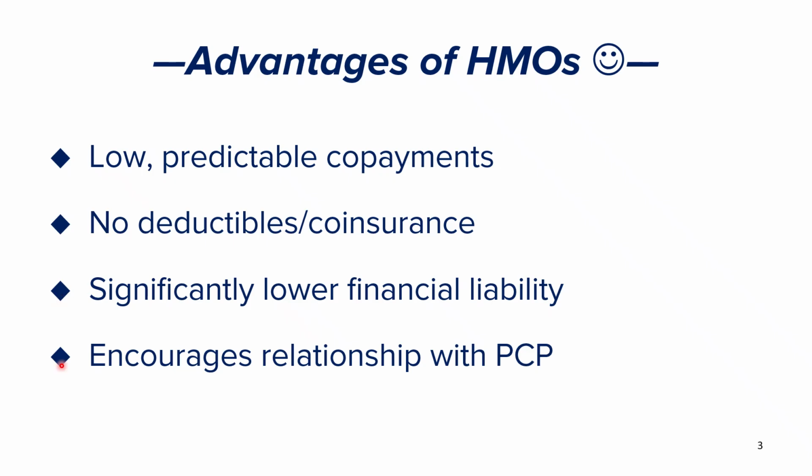And of course, because you have to do everything through your primary care physician, that encourages you to develop a relationship with that PCP. Hopefully develop a good rapport so that you have more productive conversations about your health and you can better stay in compliance with your treatment plan and your medications and all that. So those are several advantages of HMOs.